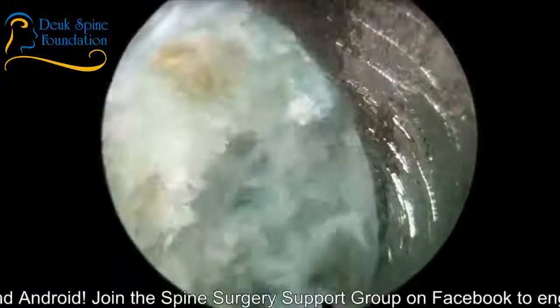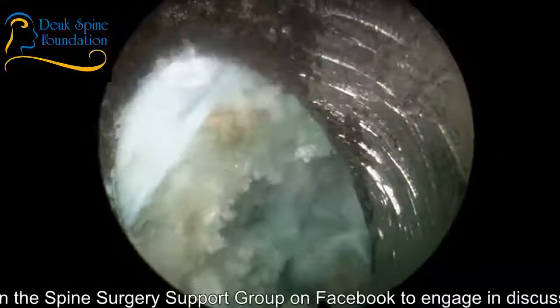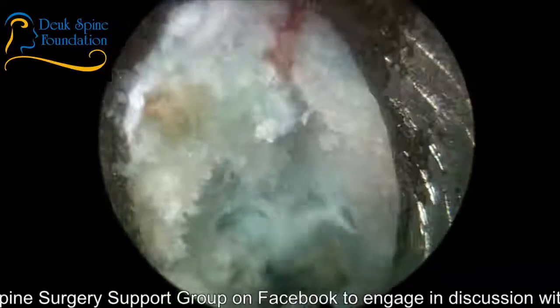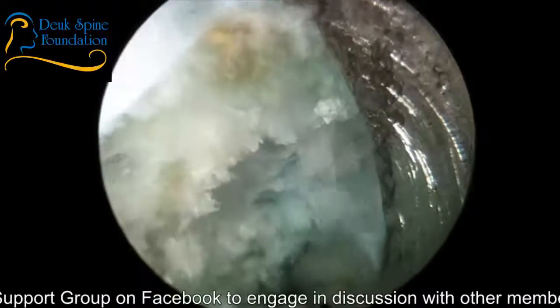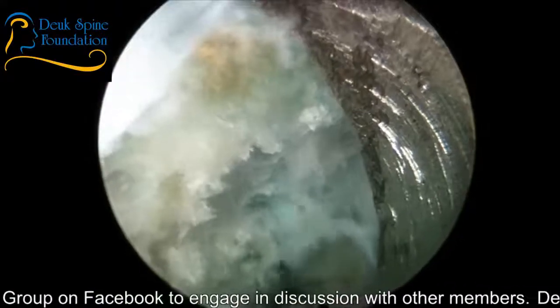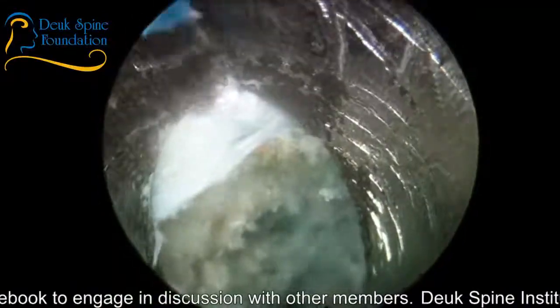All right, so we're making some progress, but you can see there's a big wad of herniation right there. What you're seeing on the right, the pinkish surface, is the end plate of S1. And I need to focus my attention on the herniation because we're starting to get closer and closer to removing the base of it a little bit at a time.